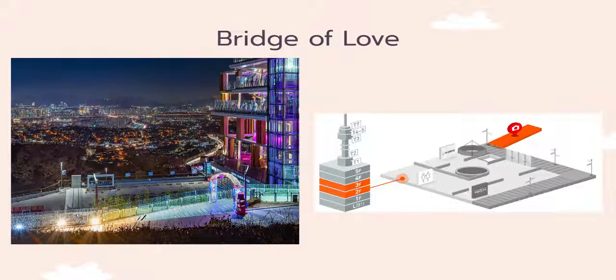The next attraction you can find is the Bridge of Love. And the Bridge of Love is connected to the second floor and the third floor. And again, to the left, that is an image of how the Bridge of Love looks like. And to your right, that is a map of where you can find this attraction.